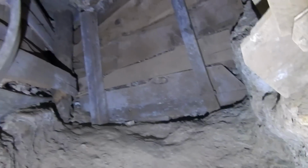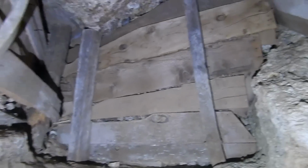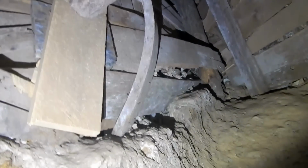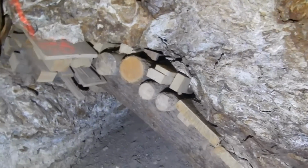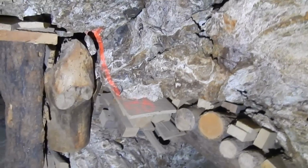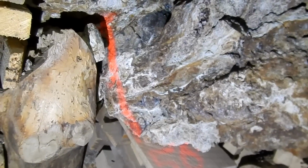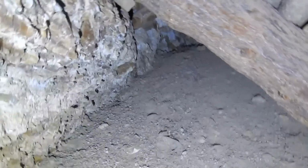And there's a wall they built there to block it off. Don't know where that might have gone. Wall here too with some stress on it. Apparently this is the vein where this red is. And that doesn't really go very far.